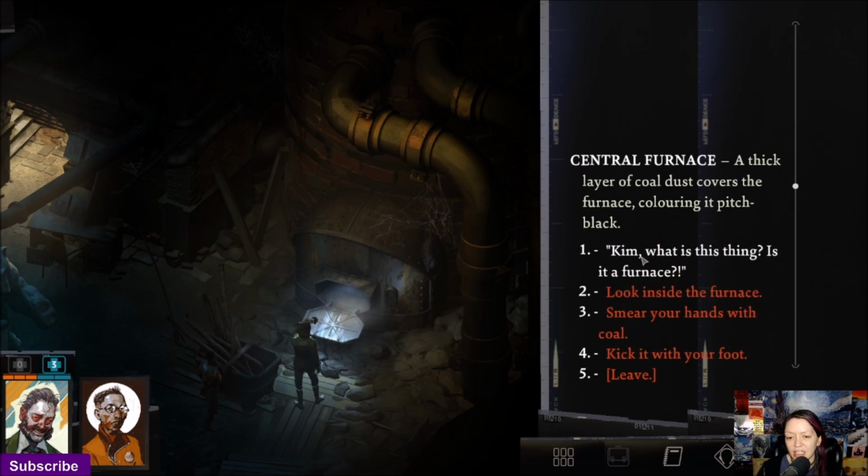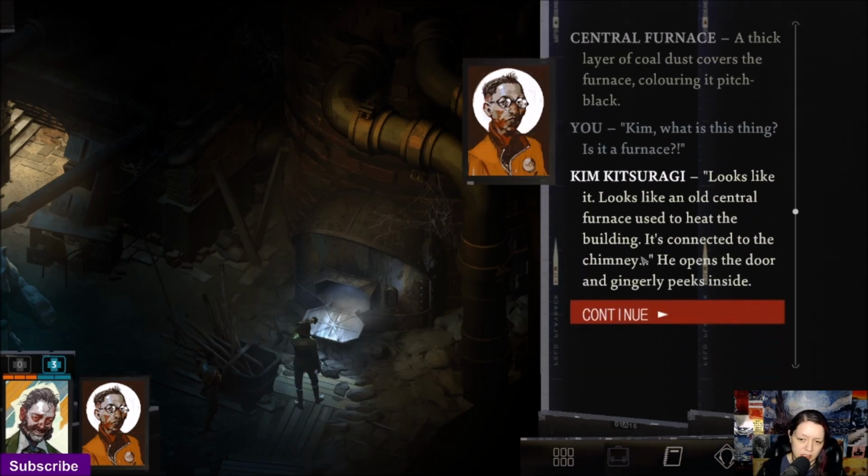Kim, what is this thing? Is it a furnace? Looks like it. Looks like an old central furnace used to heat the building. It's connected to the chimney.